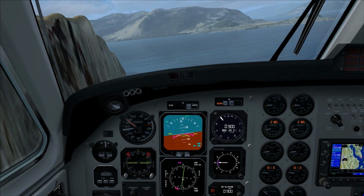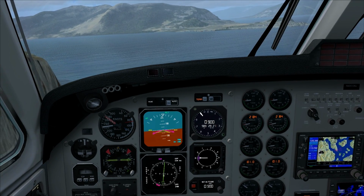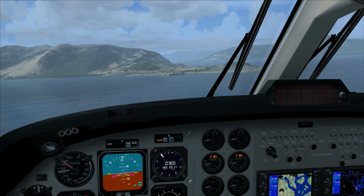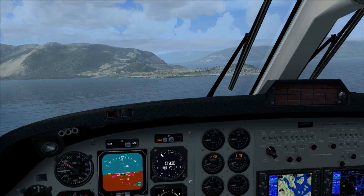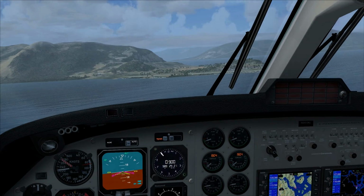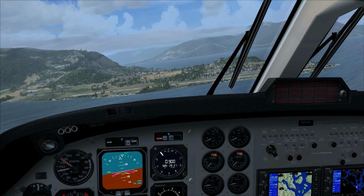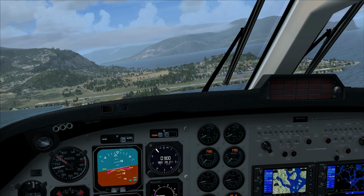Oh, you know what? As a matter of fact, this is where I landed last night. Let's go ahead and land. So this is a small town out here, and there's actually a runway. So I'm going to decrease the speed a little bit and do a flyover, and then I'll come back and land. The runway should be like, there it is. See it? That's it there.